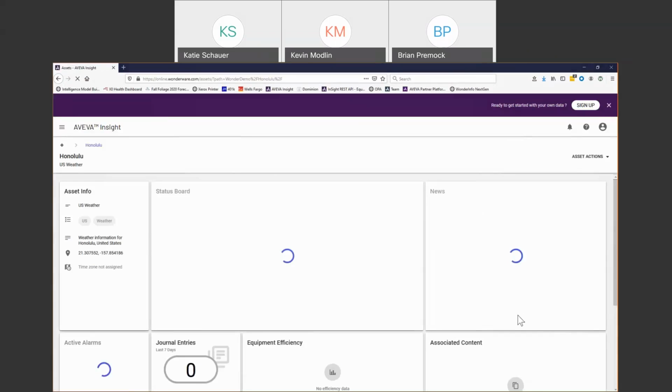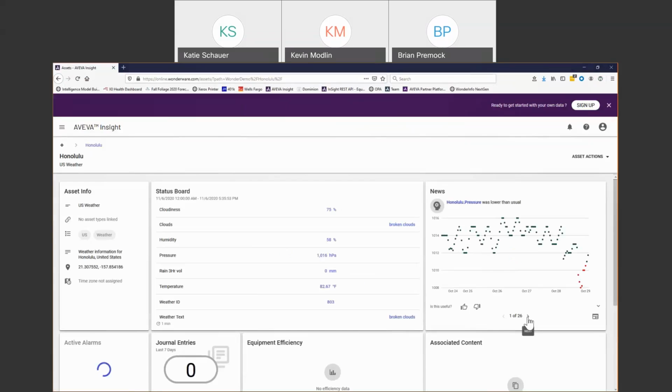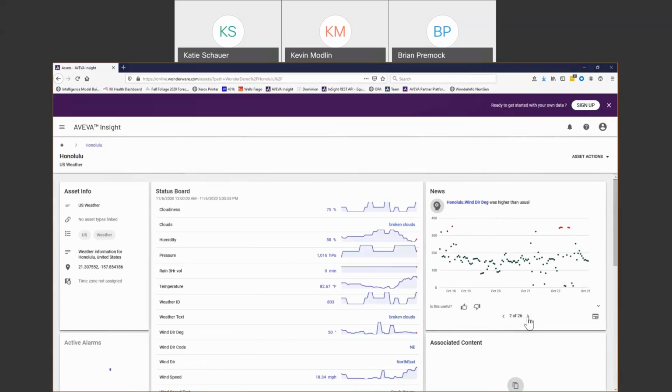When the asset dashboard loads, in the upper right-hand corner, you'll see a section called News. Let's click through a few of the items here to see what information they provide. The first one indicated that the barometric pressure was lower than usual. As we click through a few more, we see that humidity is higher than usual. Here's one coming up that indicates that the temperature is flatlined. So that might be an indicator of a sensor failure.